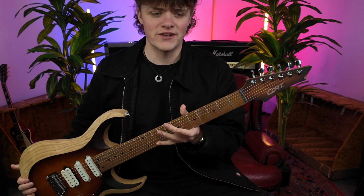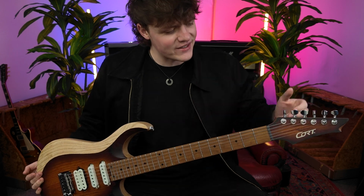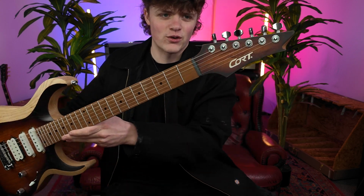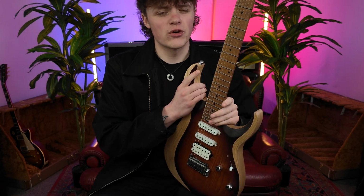I've already done the tone demo for this guitar, and I was really impressed by how they stayed in tune. They're also staggered, so each one of the tuners is staggered in height, so it's perfectly matched for the nut, which is really nice. And then you can see there, very strong Kort logo on that. Really like that indeed.